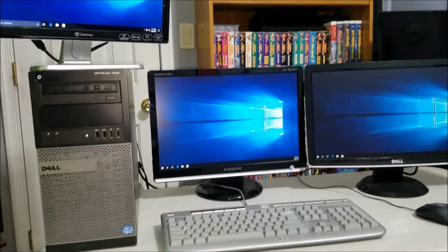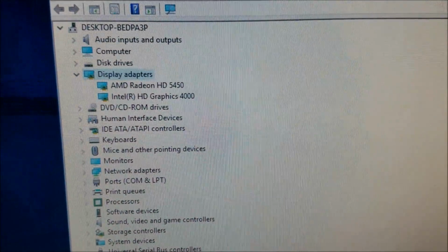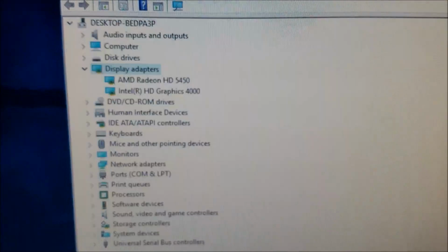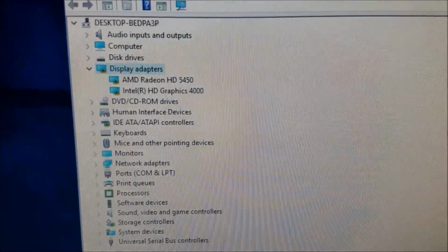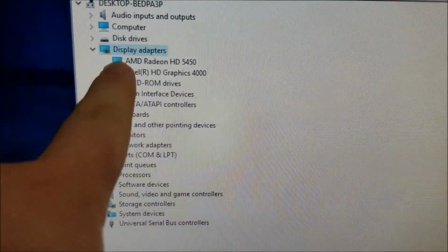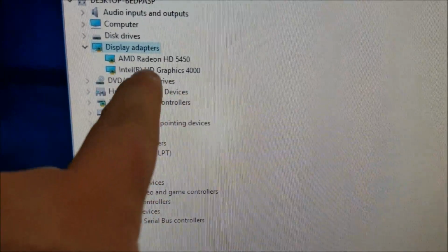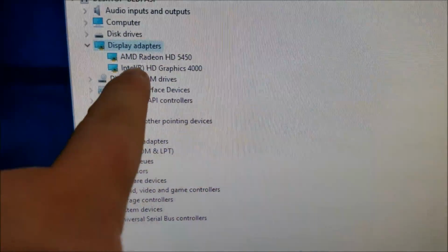Let me get you up front and I'll show you exactly what I mean. So I am here in Device Manager, and I apologize for the shakiness. I think it has something to do with the refresh rate on this particular monitor. But as you can see, under display adapters, I have the AMD Radeon HD 5450 and the Intel HD Graphics 4000 both enabled.